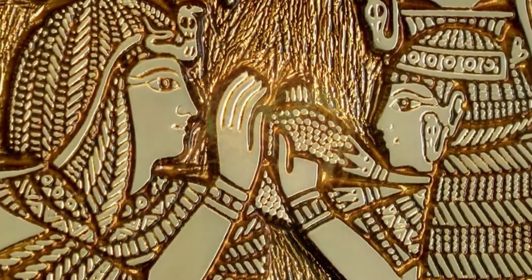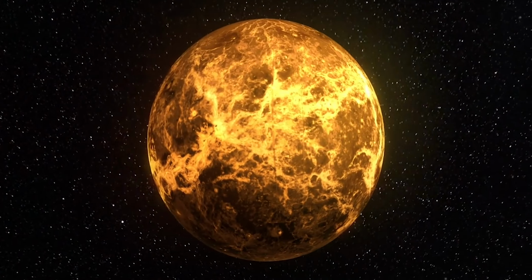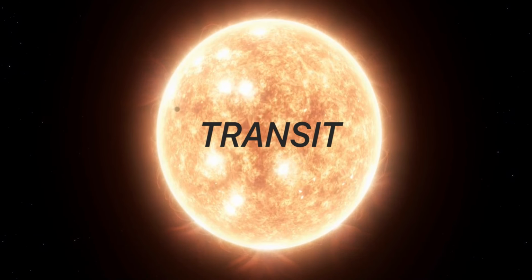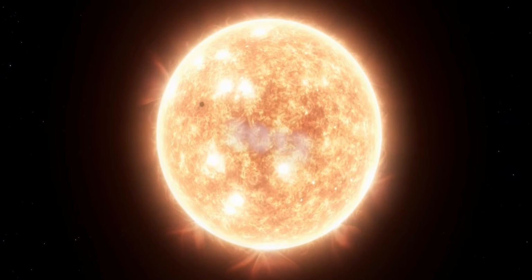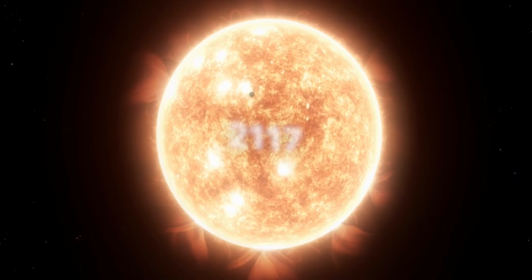since ancient times. As one of just two bodies between Earth and the Sun, Venus periodically passes across the face of the Sun, a phenomenon called a transit. The most recent transit occurred in 2012, and the next one isn't until December 2117.